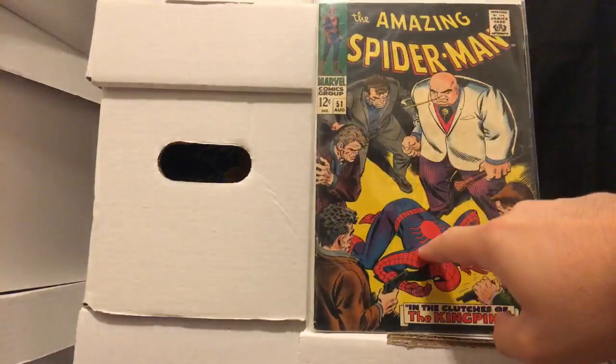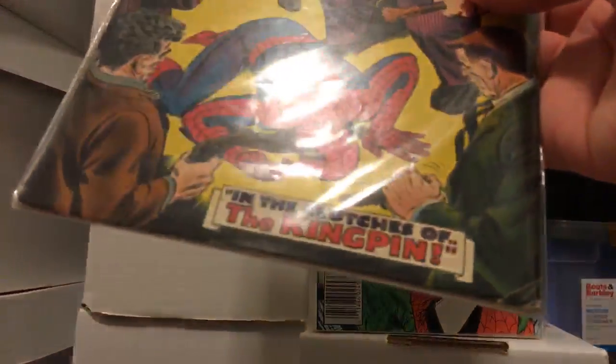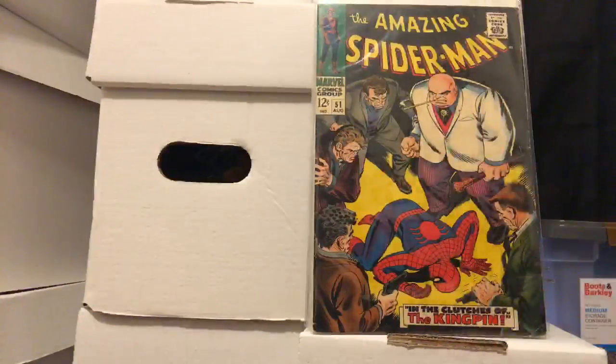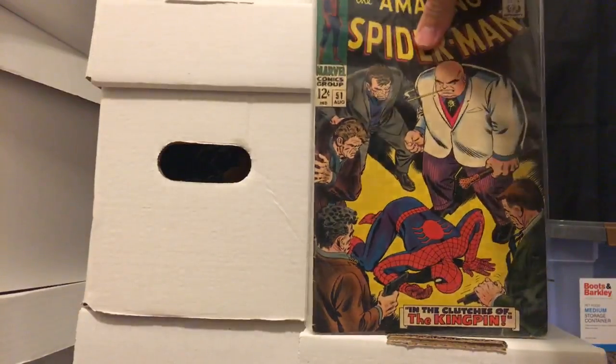Here's another one. This is Amazing Spider-Man 51. It's in pretty rough condition. I don't know if you can see, there's a ding in the corner. It's a little yellowing on there, but I think I spent like $5 on it or something. So I'm not complaining. It's the second appearance of Kingpin. Pretty cool. All right, get these out of the way.